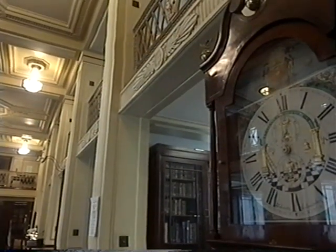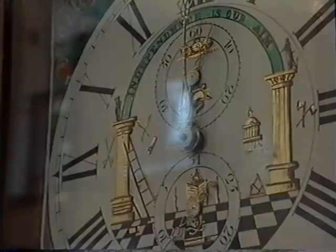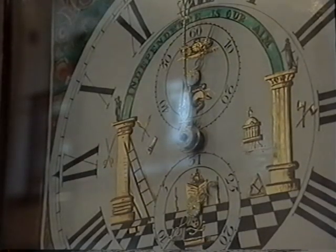This is an Oddfellows long-cased clock. They adopted Masonic symbols.